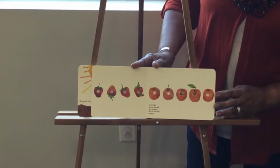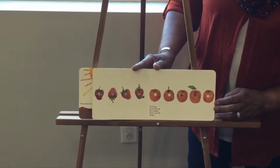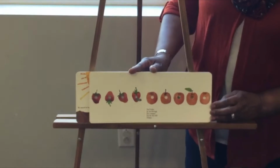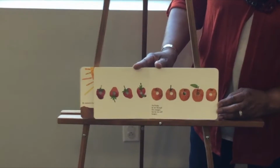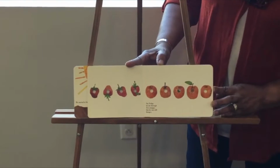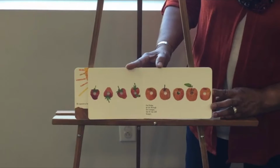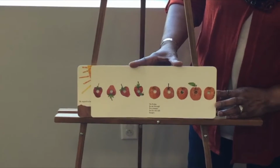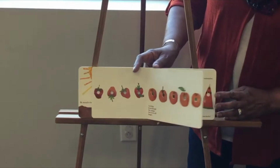On Friday, he ate through five oranges. But he was still hungry. We have to get all the way to five. One, two, three, four, five. Good job. Let's turn our page.